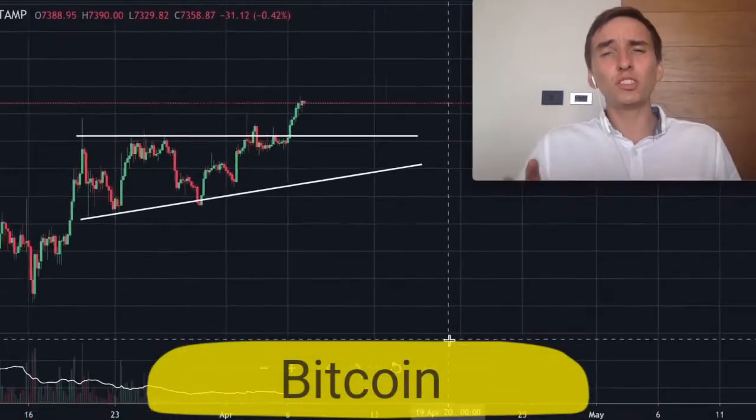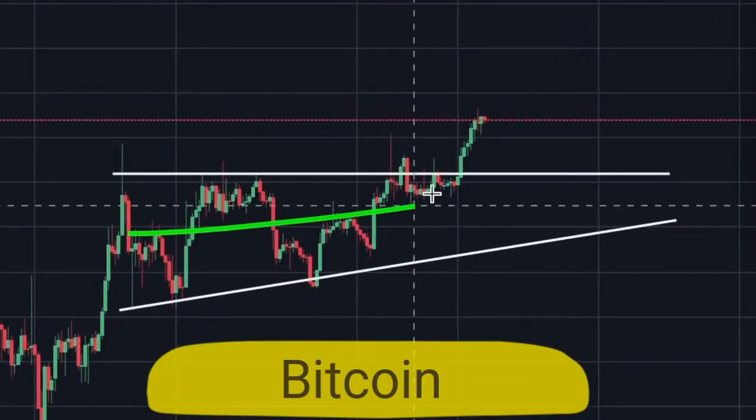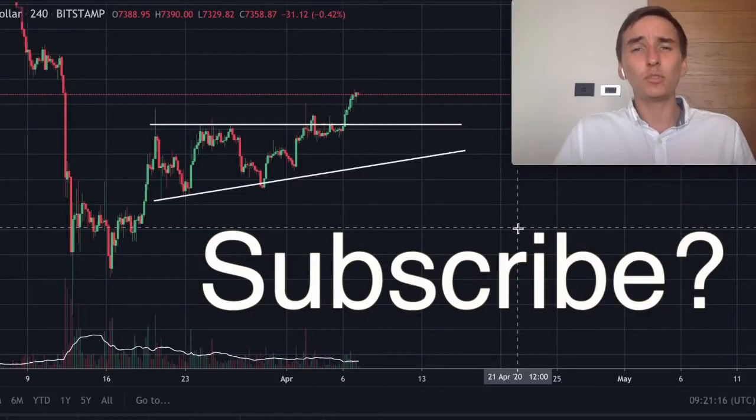In this video, the Bitcoin price finally got this breakout that I've been talking about for the past few days. Bitcoin broke out to the upside out of this ascending triangle, which is a bullish pattern. Is this the time to go bullish?